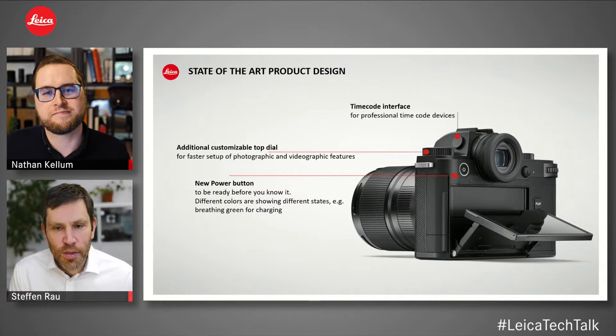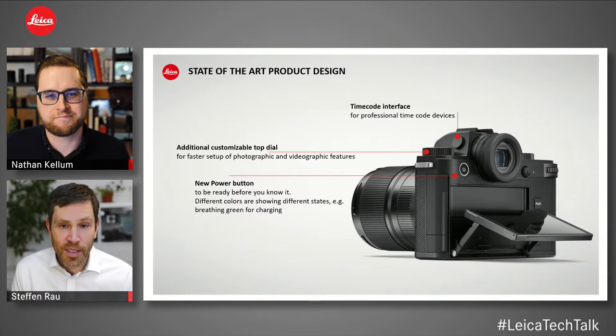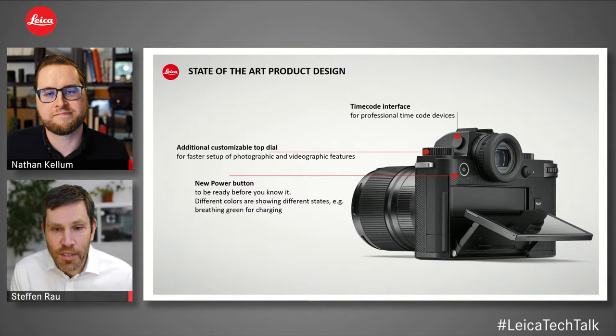But with the SL2, you then had the situation that the lever was standing at off, but the camera was on because you turned it on with your smartphone, with the Photos app. And that was a logical mistake. And we wanted to get rid of that logical mistake. And that was the idea when the power button came in. And in the end, we did the power button with the LED ring around it.